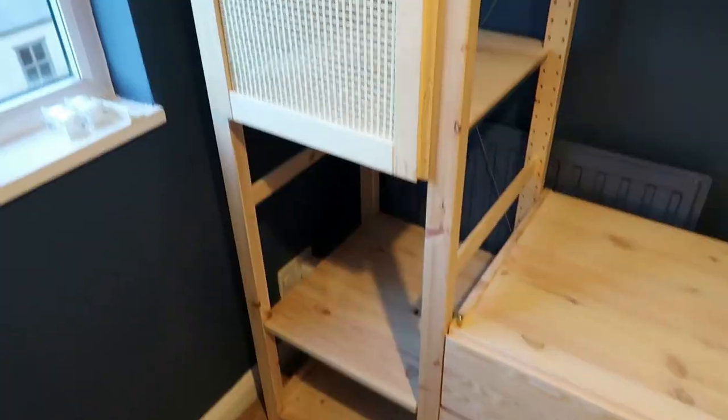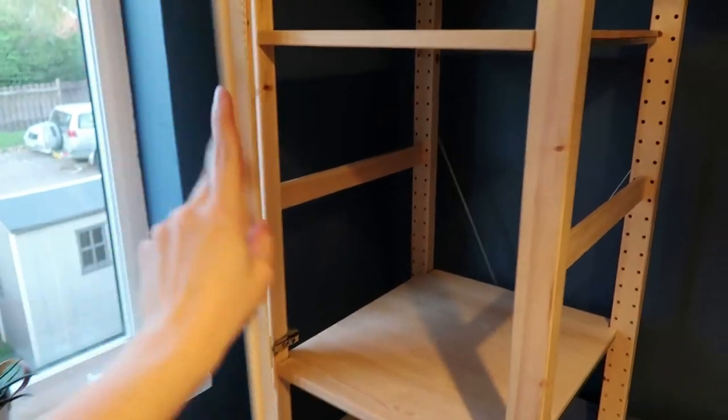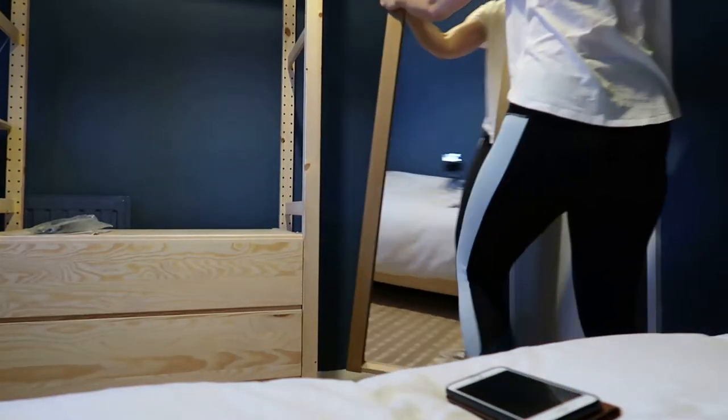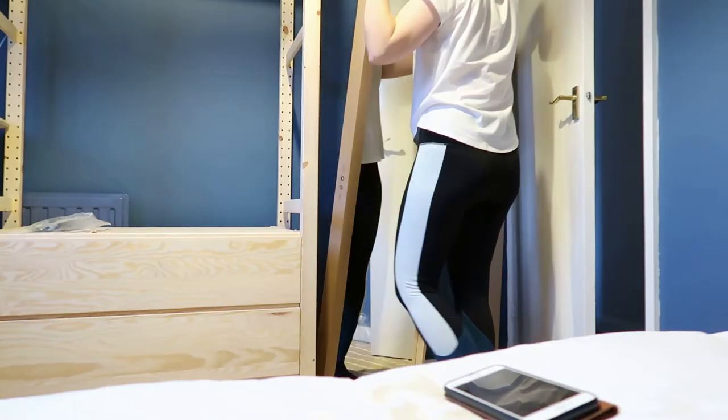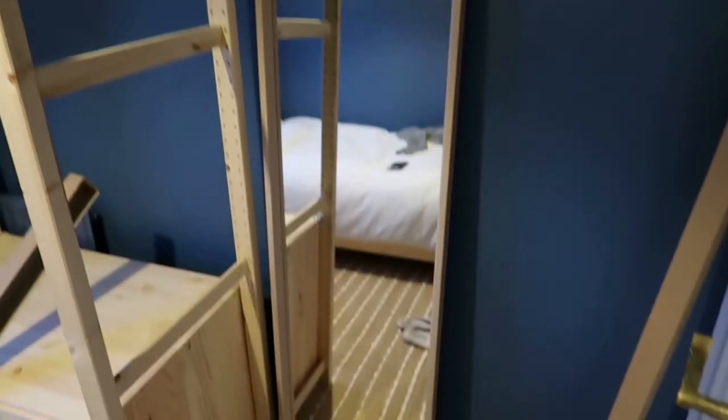You can buy these doors at IKEA and I'm going to attach one to the shelving unit. Next to the wardrobe I'm adding this mirror. Maybe I will attach it to the wall, but for now I'm just leaving it like this.